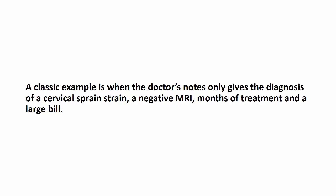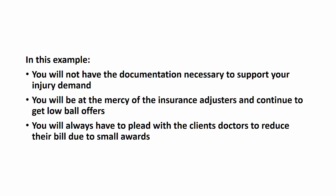A classic example is when the doctor's notes only give the diagnosis of a cervical sprain strain, a negative MRI, and maybe months of treatment and a large bill. In this example, you will not have the documentation necessary to support your injury demand. You will be at the mercy of the insurance adjusters and continue to get lowball offers. And you will always have to plead with the client's doctors to reduce their bill due to small awards.